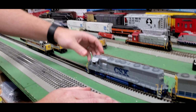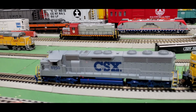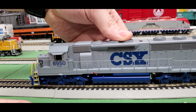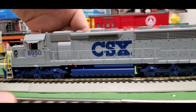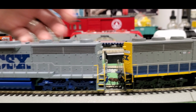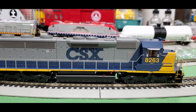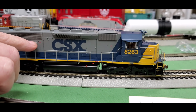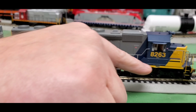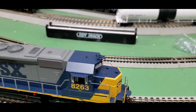Here we have just another one, two different variations. Here we have an all gray and blue paint scheme. I actually think this one's really cool looking because you can see all the bottom parts, the fuel tank, the trucks, everything are all this blue color. I think that's a really sharp looking engine. And then we have the more traditional look of what we see when we see CXX. And as you can see, once again, we've got all the different detailing for the different cautions or warning labels, the builder plate there. There's a whole bunch of detail happening on these locomotives that's just outstanding.